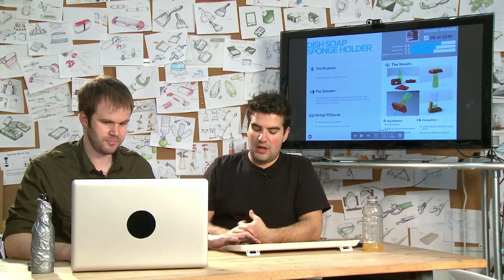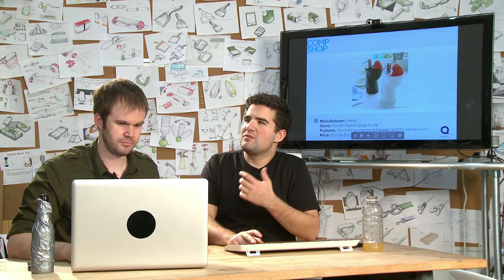And we initially really liked it. We put it through the paces here. Community was relatively positive. There's stuff out there from Chefin. This is more of an umbrella. This is an integrated soap dispenser with a sponge thing.